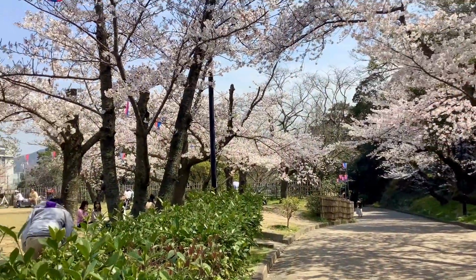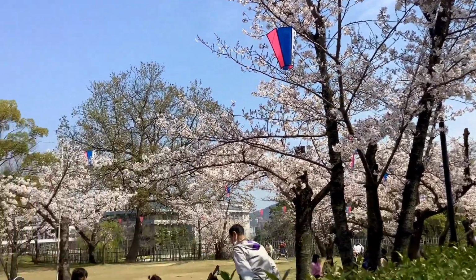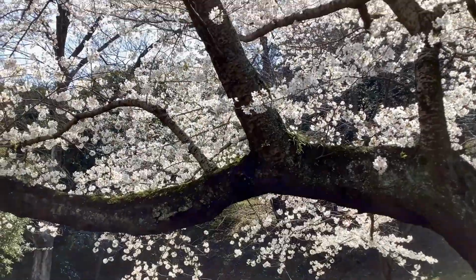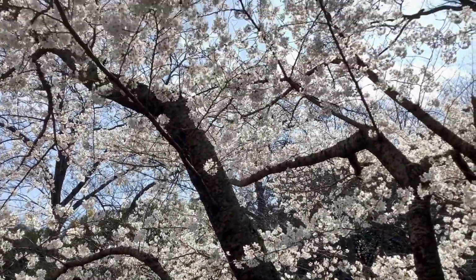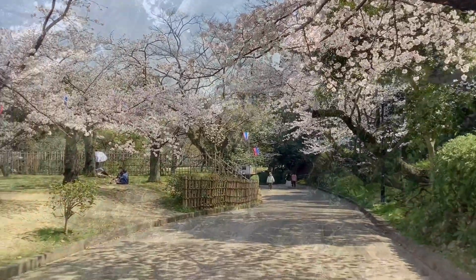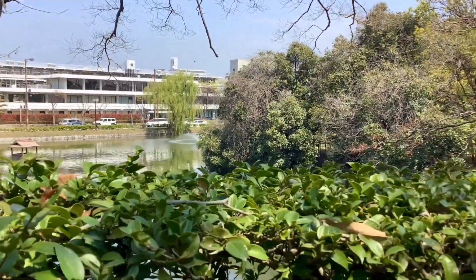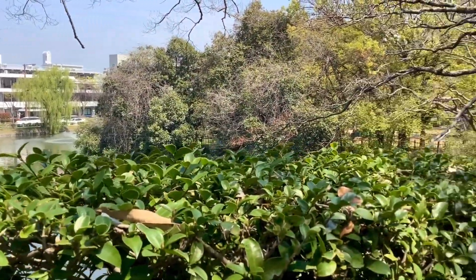The blossoms appear from late March to early April. The weather is very nice. It's not cold. Neither is it hot, and it's the perfect time for hanami. Hanami is cherry blossom viewing, and there were people picnicking all over the place.